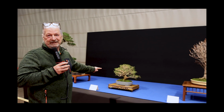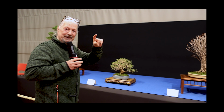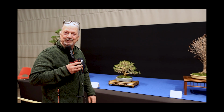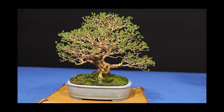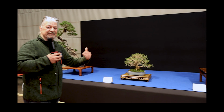Instead, this one is a cutting I took 30 years ago. It's just a small cutting from a privet, from a ligustrum. And from that cutting, I started to learn how to develop your own bonsai. Also, this had a hollow trunk and had everything. And I actually needed a couple of smaller trees in this whole lineup.